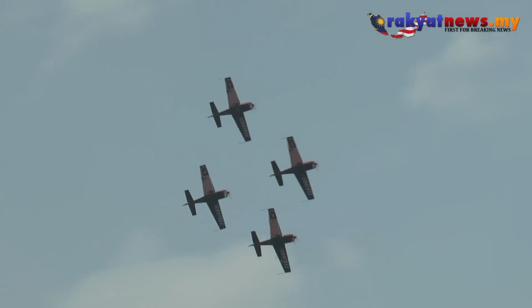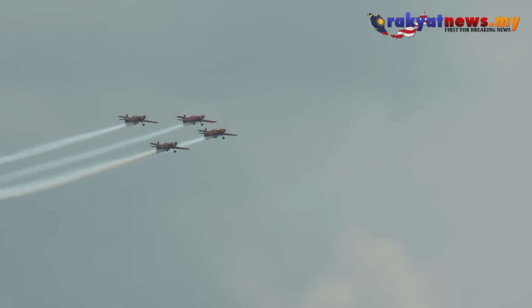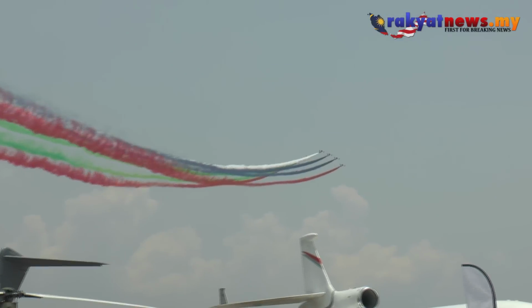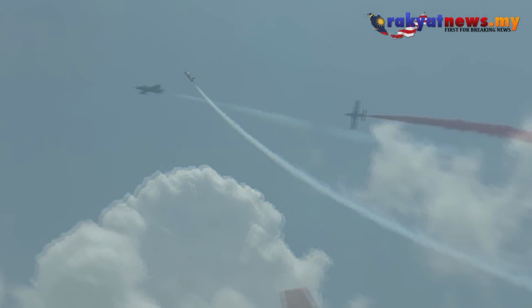Here they come again, resetting, displaying our Malaysian flag underneath their wings. And now they're sliding down for an amazing bomber maneuver. They cross each other and pull them all in, their number 7.